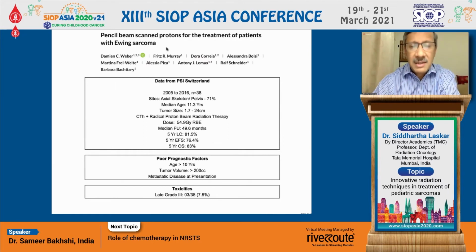And in another study with a more advanced technique called pencil beam scanning, which is the more modern form of proton therapy, this is data from the Paul Scherrer Institute in Switzerland, treating patients with Ewing sarcoma involving the centroaxial skeleton and pelvis. The majority of them were involving these sites, and after a dose of 55 gray, which is the standard dose, and a relatively long follow-up, the local control at 5 years was 81%. The other important thing was that they did not have any second malignancies at this point in time, although the follow-up was not very long.